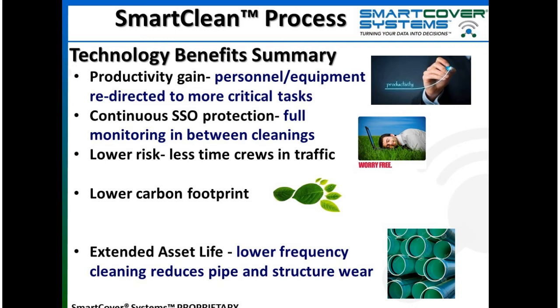You have lower risk for your crews. There's less time in traffic. You have lower carbon footprint, which is a very positive thing from a political standpoint. And another important thing is you have extended asset life, because every time you clean a pipe, whether it be high pressure water or you might use cutters to get rid of roots, you're doing something to that pipeline that's ultimately going to reduce its lifetime.